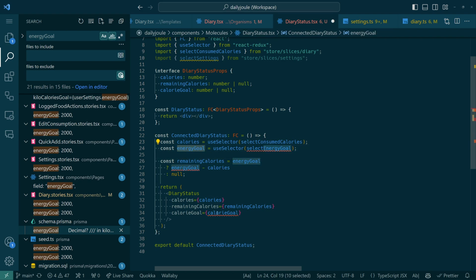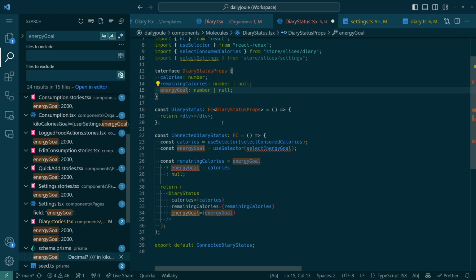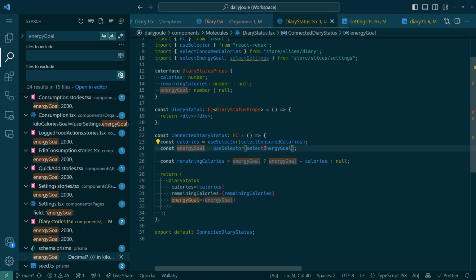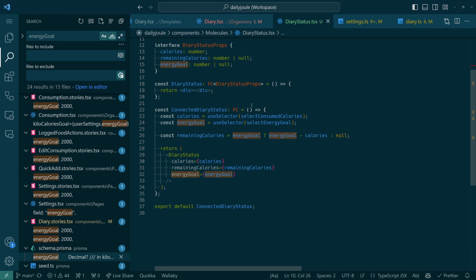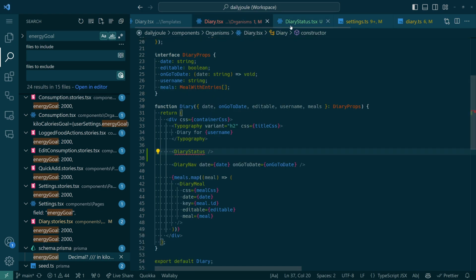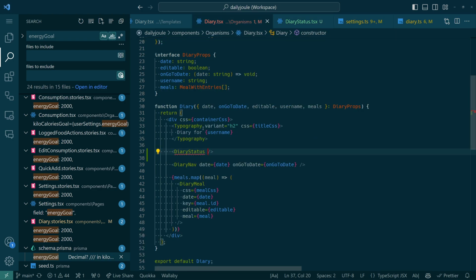And this will just be energy goal. And then for consistency, I'll call it the same thing there. And we need to import that. And select settings goes away. And yeah, so that's all the connected bits. So now the actual UI element we can do in a second. Fix me. Put there. Diary status just needs to be imported.